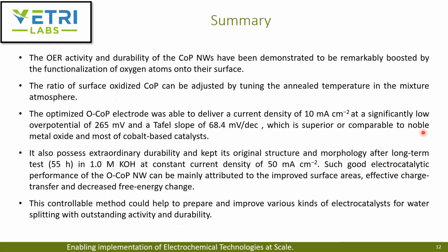Then in summary, the OER activity and the durability of these cobalt phosphide nanowires were helped by oxygen functionalization, and also the ratio of the surface oxidized cobalt phosphide can be adjusted by tuning the annealing temperature. The optimized electrode annealed at 500 degrees Celsius was able to deliver a current density of about 10 milliamp per centimeter square with an overpotential of 265 millivolts and a Tafel slope of 68.4 millivolts, which is comparable to the metal oxide catalyst and superior to most cobalt phosphide catalysts.